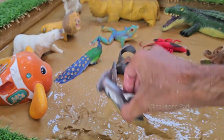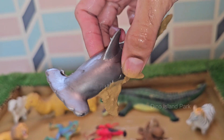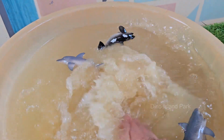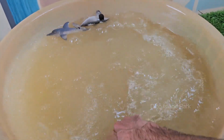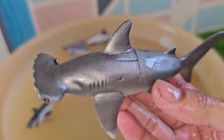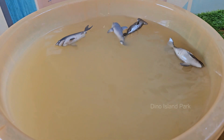Hammerhead shark is easily recognized by its unique hammer-shaped head, called a cephalofoil. This head shape provides enhanced sensory capabilities and greater maneuverability. Hammerhead shark is a solitary predator, but it can also form schools of hundreds of individuals in certain regions. Hammerhead shark is known for its sharp, serrated teeth.